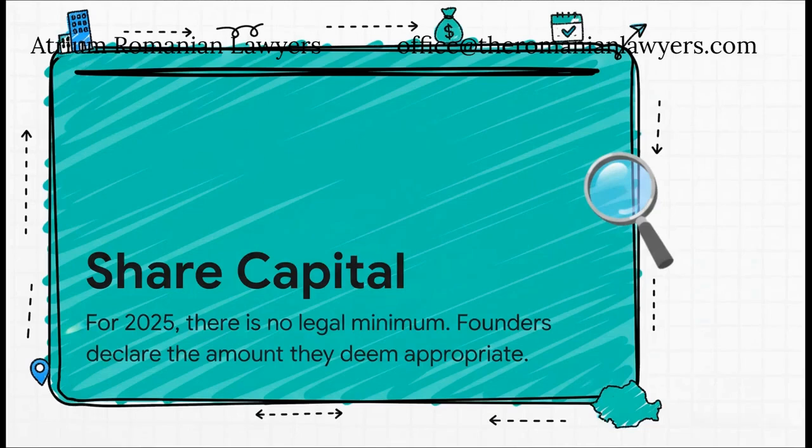And yeah, let's zoom in on that share capital rule for a second. For 2025, there's no legal minimum. You just declare an amount you think is appropriate. Now, you could technically start with just a few RON, but here's a little pro tip for you. A modest investment is a really smart move. Why? Well, it shows banks and business partners that you're serious, that you have some skin in the game, and that can make all the difference when you're looking for that first loan or trying to land a big client.